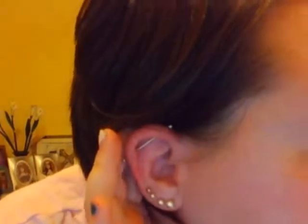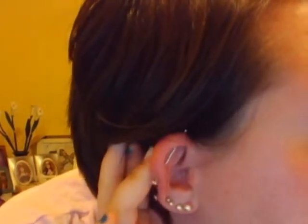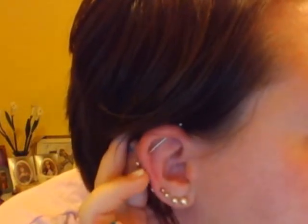Hey guys, okay, this video is going to be on my industrial or scaffold piercing. Here's the piercing. It just has a basic bar in it. It's stainless steel. I think it's either 14 or 16 gauge. I think it's 14 gauge. It's 14, yeah, it's 14 gauge.